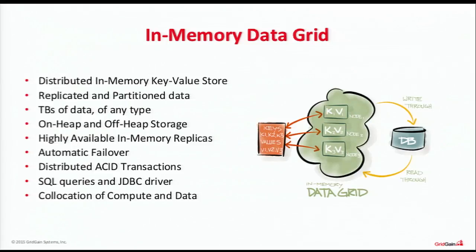We support both replicated and partitioned caches, or data stores, if you will. It's an important feature because it gives you two diametrically different models of storing data. Let's start with replicated. In the replicated data mode, every node stores exactly the same data set, the entire data set. So your entire capacity is limited by the capacity of a single node. On the flip side, it gives tremendous high availability. Every node has exactly the same data set.